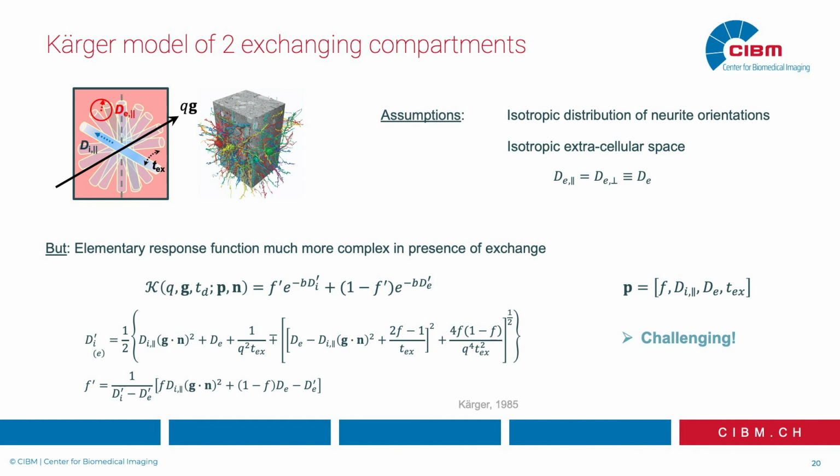So you have one compartment, which is a very narrow cylinder or a stick, being either an axon or a neurite, and its surrounding extracellular medium. And so in this model, you have diffusivities for each compartment, but you also have an exchange term, so water molecules can cross from one to the other. And so it's basically a very similar model to the previous one, only that now you're allowing for exchange.